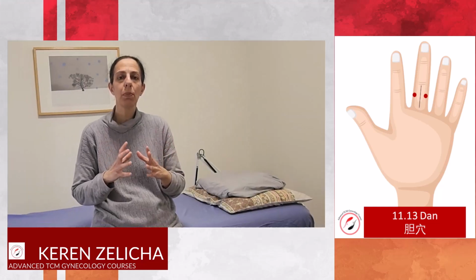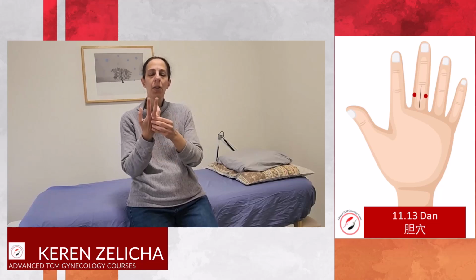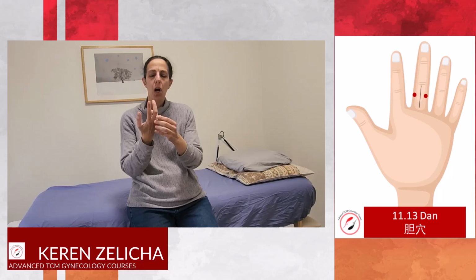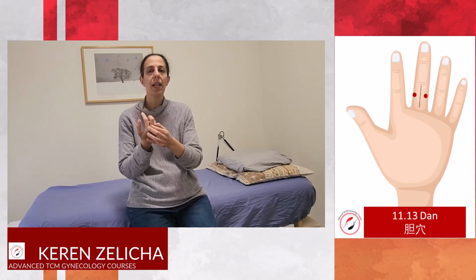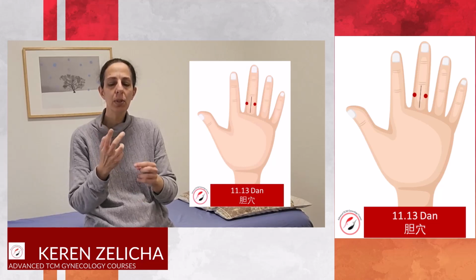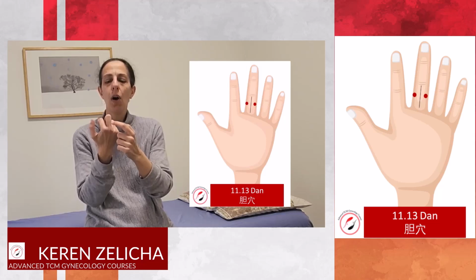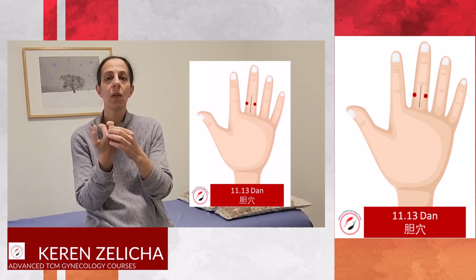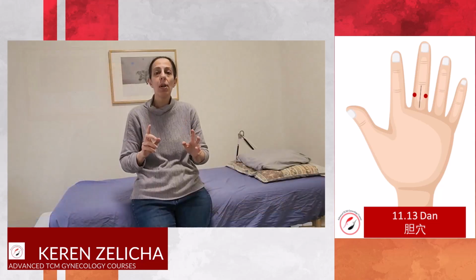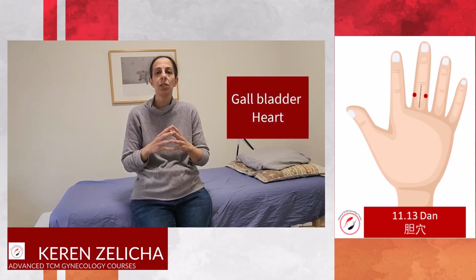Dan Acupuncture Point 1113 is located on the middle finger on the proximal phalange. It is a two-point set distributed on the radial and the ulnar side of the midline of this phalange. The point reaction area is the gallbladder nerve and heart assistant nerve.